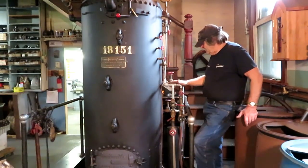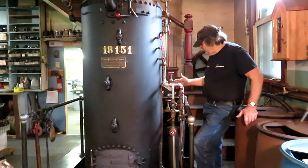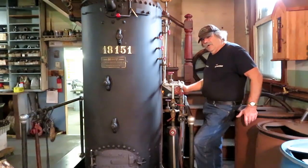But this is just a straight injector system. I have two injectors on here for the redundancy idea, so if one is giving trouble, you've got the other one. Both of these, as far as I know, work perfect.